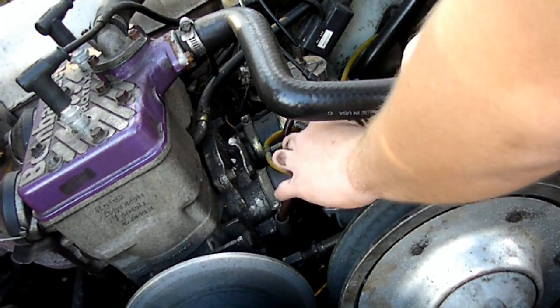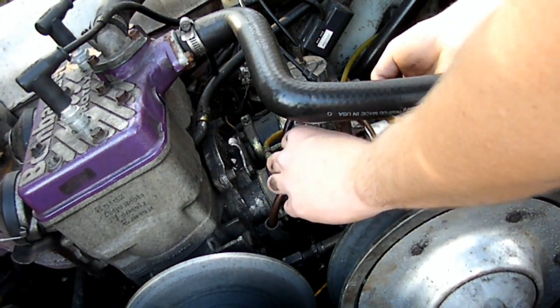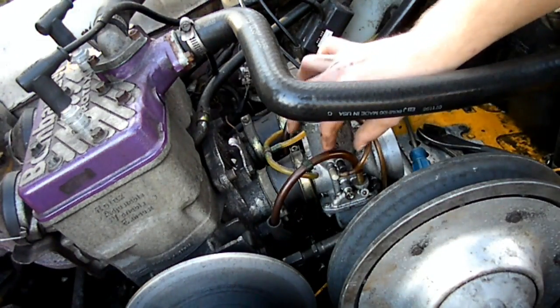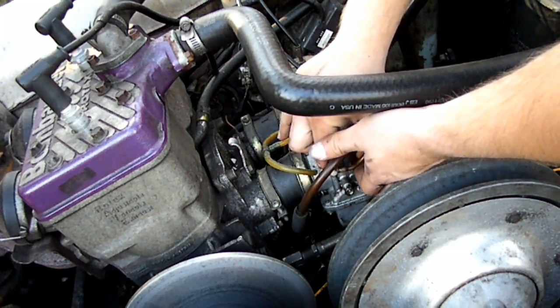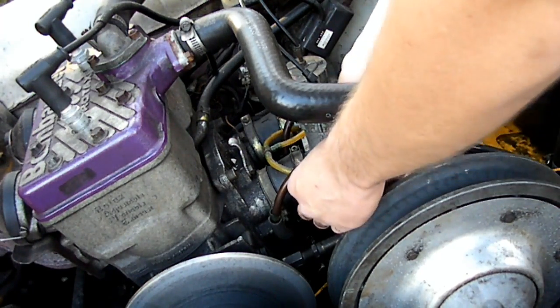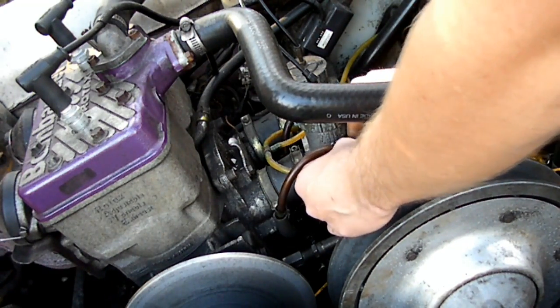One thing to definitely check is to make sure that your boots are in good shape. You do not want to have boots that have cracks in them, because that will cause your engine to lean out, which is not something you want to have happen.